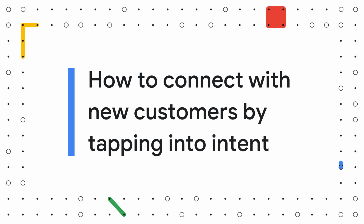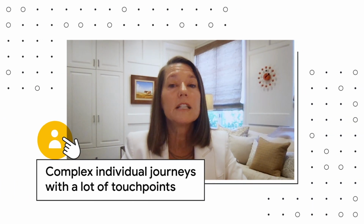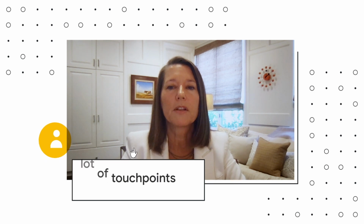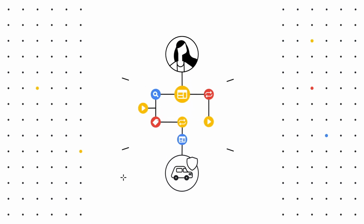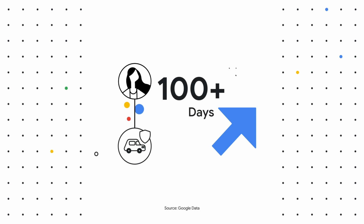tapping into intent. Can you talk a little bit about the typical customer journey that advertisers are thinking about when they're creating their lead gen strategies? Lead gen really often involves complex individual journeys with a lot of touch points. Let me give you a very simple example of that.